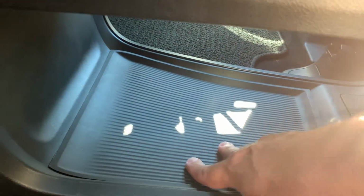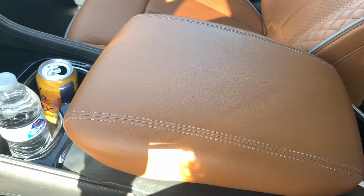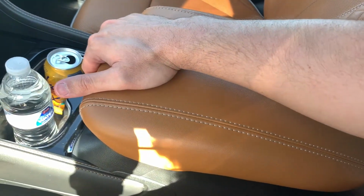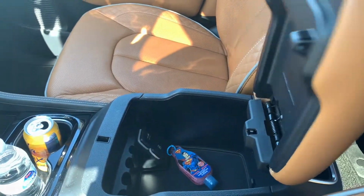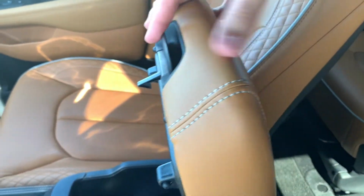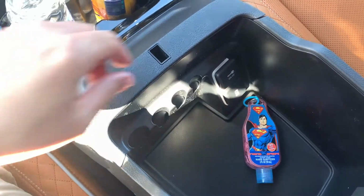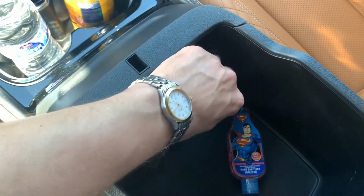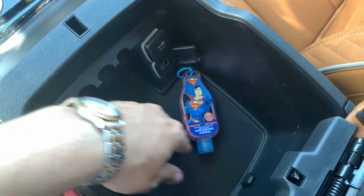And down here, you've got a giant tray with a little textured pad. So if you need to put loose items or papers or pens or whatever, you've got a nice large space here for it. And then this compartment is pretty straightforward. It's not one of those trick things where it's got 2 tiers or opens 2 different ways. It's pretty conventional. Get this release here, you open it up, get your change holder, charge port, USB chargers, nice amount of space here.